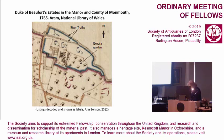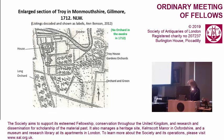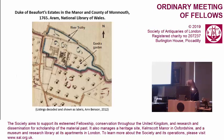An exedra garden would have been designed as a formal garden. And in 1712, we've got orchards here, but no trees here. It was still a formal garden. But when you look at this one, now it's been put down to orchard, same as the surrounding land. And I think the reason for that is after that tragic accident, you wouldn't want to maintain a formal garden, which is highly, really costly. So because the family weren't living there anymore, it was decided to turn this into more productive land.